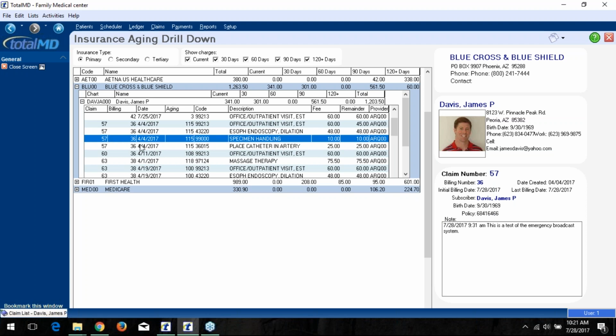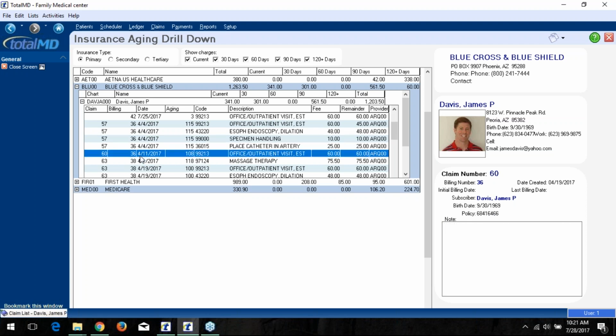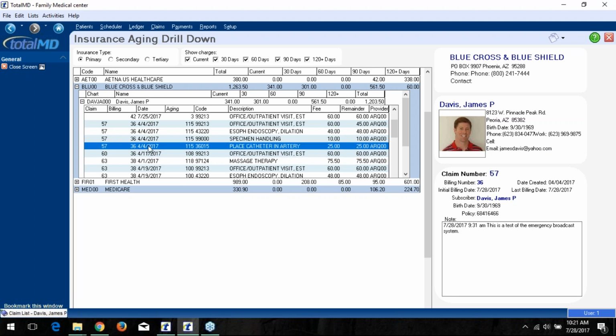Here I click on it again. It stays the same. As soon as I click on number 60, for example, this charge that's on claim number 60, the note's gone, because I'd never made a note for claim number 60. But again, if I go back to claim number 57, there it is, and we're good to go as far as that goes. So this is all that information that you would potentially need to go through and call an insurance company and follow up with them.